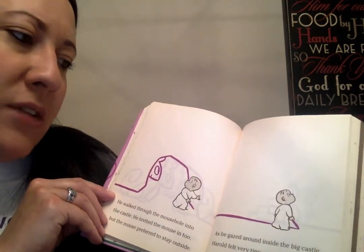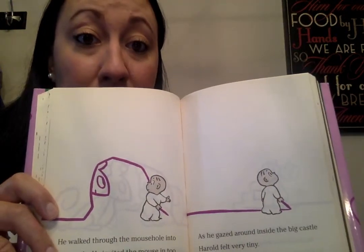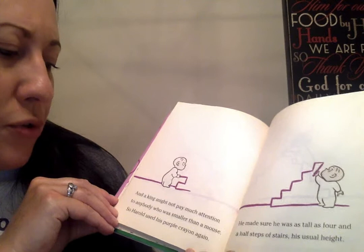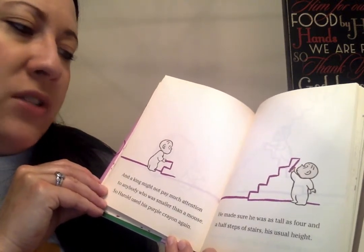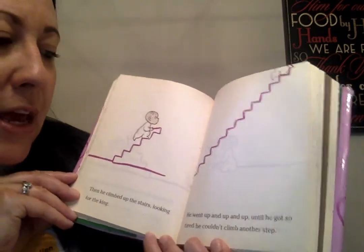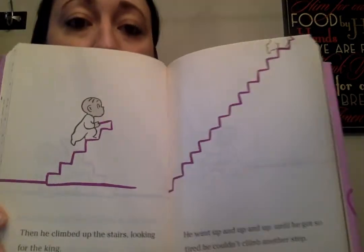As he gazed around inside the big castle, Harold felt very tiny. Must be a really big castle. And a king might not pay much attention to anybody who was smaller than a mouse, so Harold used his purple crayon again. He made sure he was as tall as 4.5 steps of stairs, his usual height. Then he climbed up the stairs looking for the king. He went up and up and up until he got so tired he couldn't climb another step.